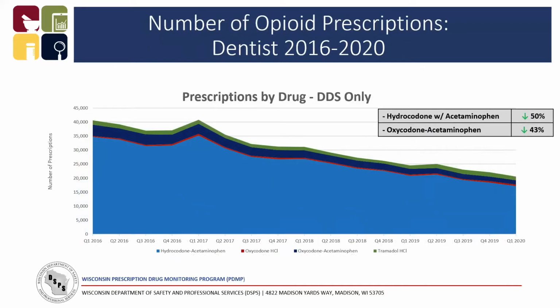The opiate prescribing trend of dentists in particular in the past 4 years is comparable with that of all professions. Among the common opiates, hydrocodone comprises the largest proportion of opiates prescribed by dentists, it has been a decrease of 50%, followed by the oxycodone prescription, a decrease of 43%.